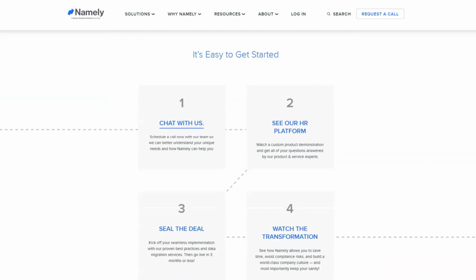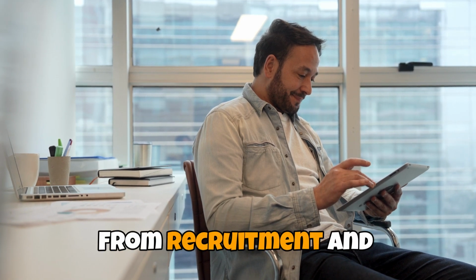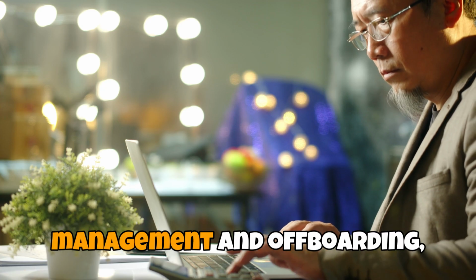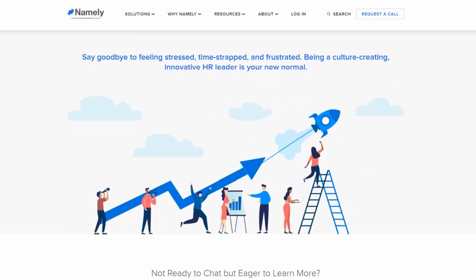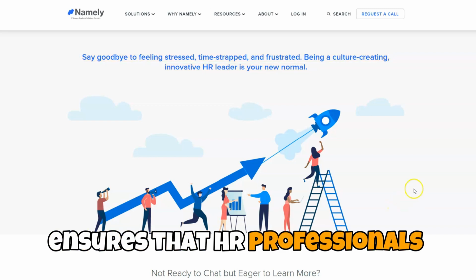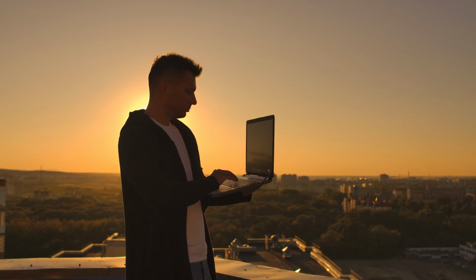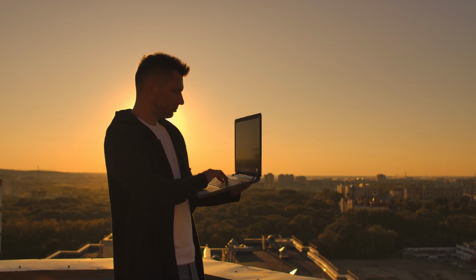At its core, Namely is designed to help HR teams manage all aspects of the employee lifecycle. From recruitment and onboarding to performance management and offboarding, Namely centralizes essential HR functions. This comprehensive approach ensures that HR professionals can focus on strategic initiatives rather than getting bogged down by administrative tasks.